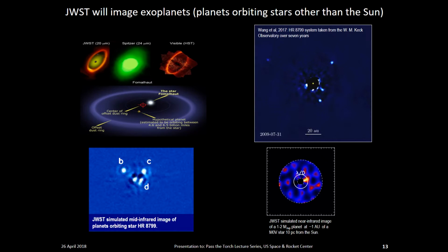The star itself is blocked out by an optics component called a coronagraph, and that's because the star is so much brighter than the planets that if we let that light fall on our detector, we would never be able to see the planets. And JWST has coronagraphs like that to observe exoplanets.